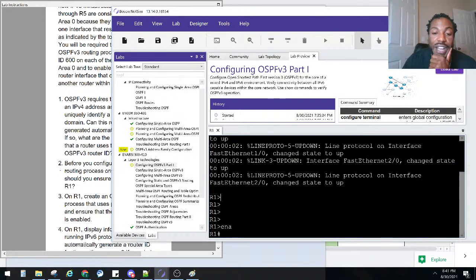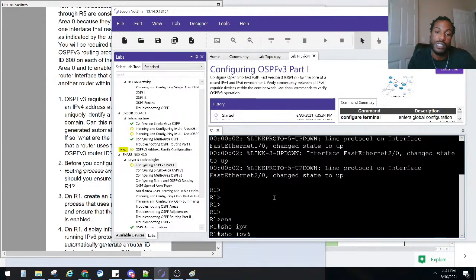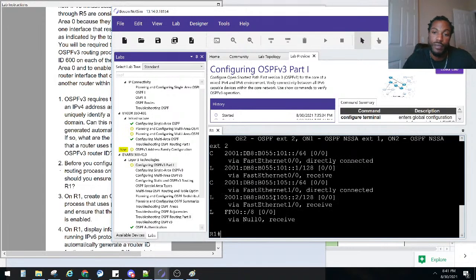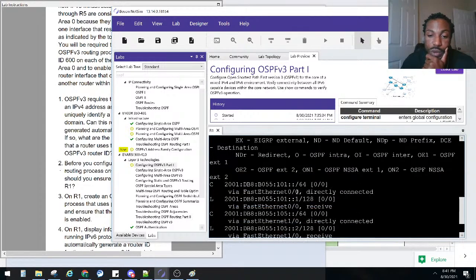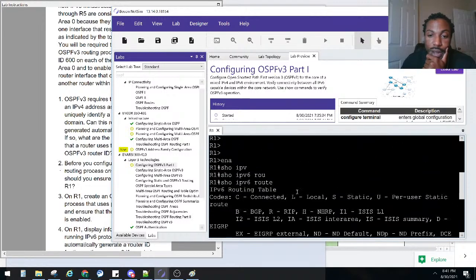And the way we can verify that it's even on is show IPv6 route. That's the routing table. I put routing, or did I put route? Yeah, I put route.